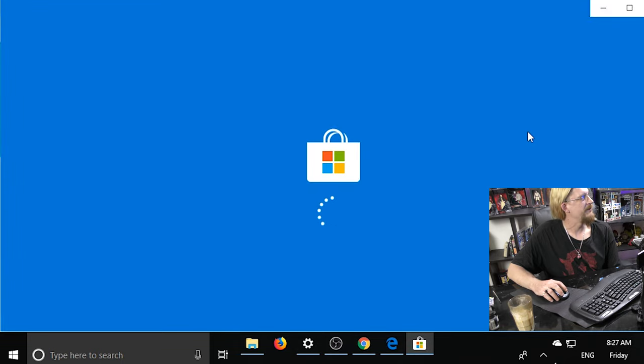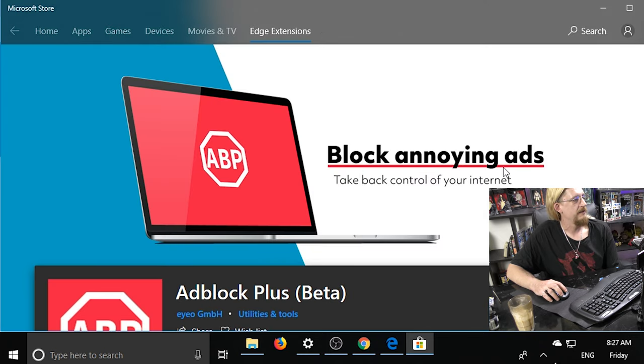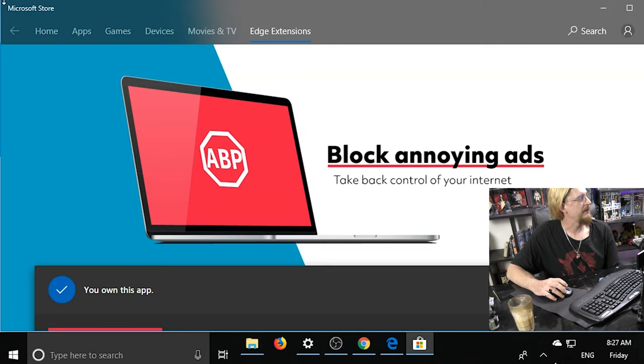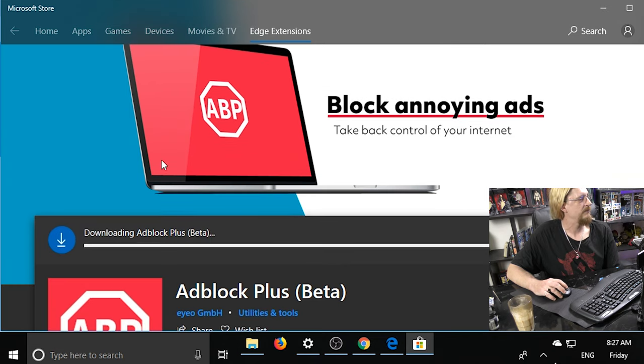And I've done it with Edge. On Chrome, it just sort of clicks on it. It's just an extension. And again, it wants us to click get. So yet again, it's free, and we're in the actual Microsoft Store, so it's about as good as you can get safely. So that's going to download there.